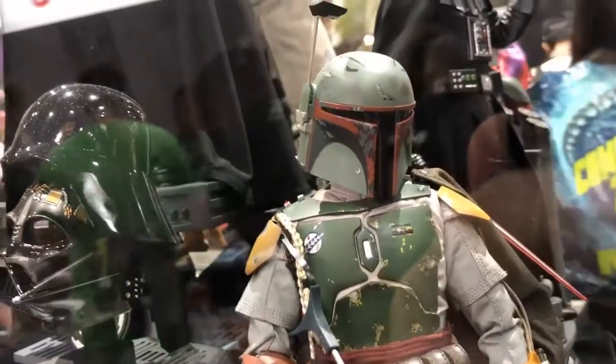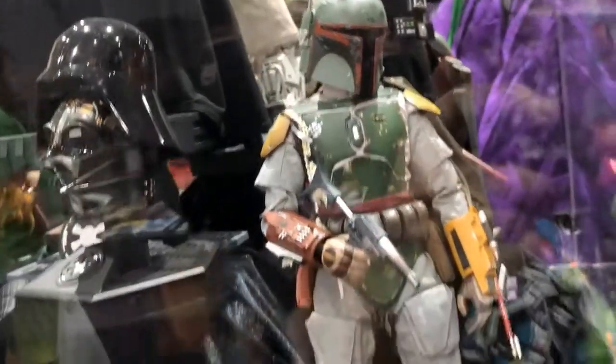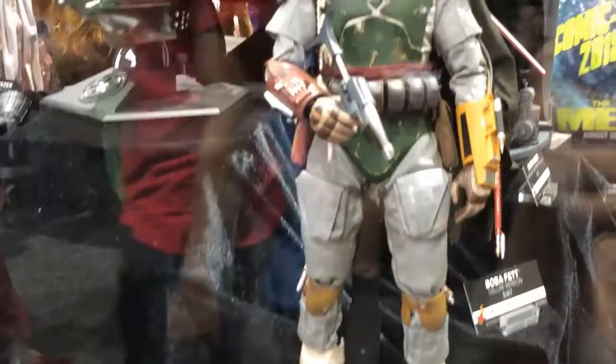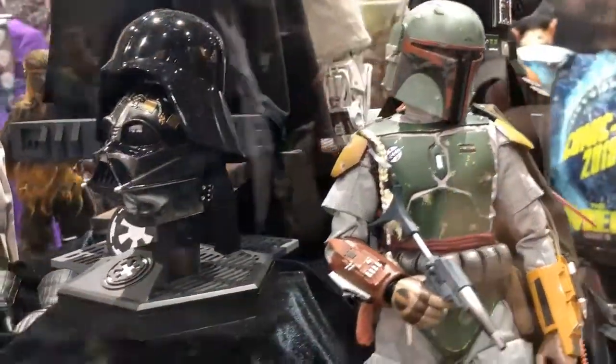And here's the Hot Toys Boba Fett, which is really, really cool looking. I was so tempted to get this. I still am, honestly. I just don't know. Kind of pricey, but then again, all Hot Toys are pricey. I don't know, I keep using that excuse.